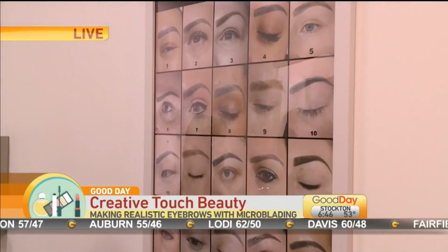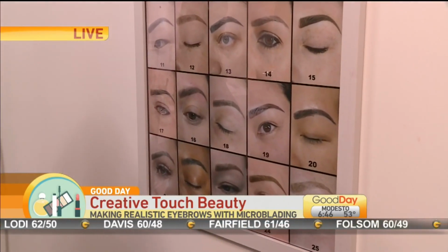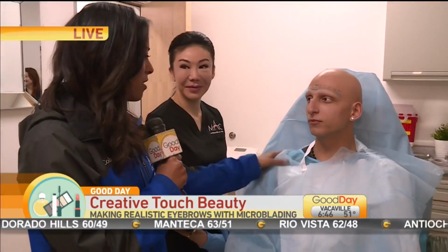She drew out an idea, and we based it off that, and I showed her a photo of what my eyebrows used to look like 10 years ago, and we aged it appropriately and went from there. Wow, so you're so excited, I'm sure. Yeah, super excited.